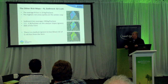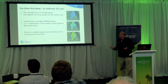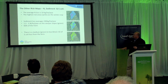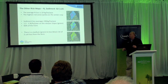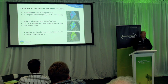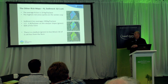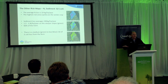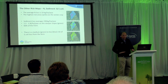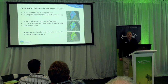The sediment risk map, sediment loss on average is 590 kilograms per hectare per year. That's the average across the farm. The greener areas on the slopes were like 1.3 to 1.9 tonnes per hectare per year on the steeper slopes. It was 66% of the farm. So 1.3 to 1.9 tonnes per hectare is 130 to 190 grams per square metre. So on a square metre of land, that's 130 to 190 grams being lost off that per year. So maybe a quarter of a block of butter, maybe.